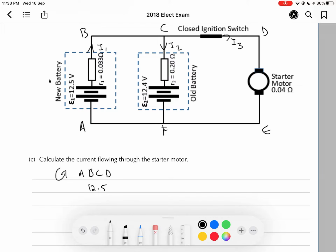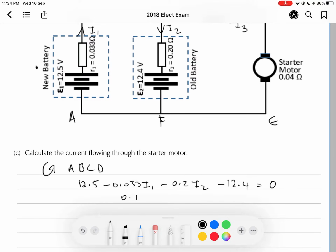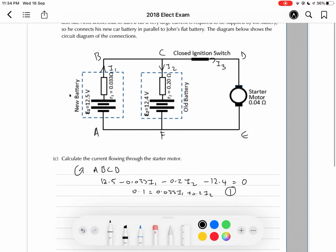So we have positive 12.5, minus the amount lost to the internal resistance, so minus 0.033 times I1. Then we go from C to F, where we have a voltage drop of 0.2 I2, and another voltage drop because we're going against the positive terminal of the battery, of 12.4. Everything is equal to 0. Therefore our equation is 0.1 equals 0.033 I1 plus 0.2 I2. That's our equation number 1.